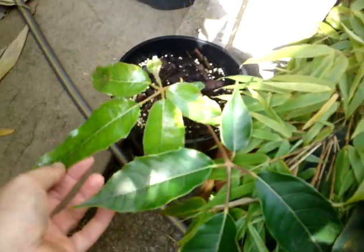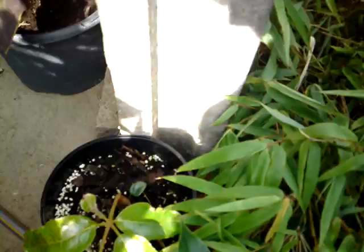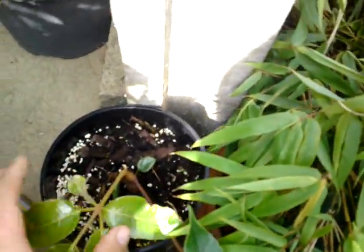This Schefflera delavayi is one I got from Mark Fillan in a little 9cm pot. It seemed to be all waterlogged, so it's been really hard, and I thought I was going to lose it, but it looks like it might slowly recover.